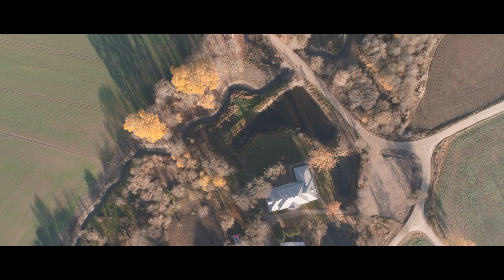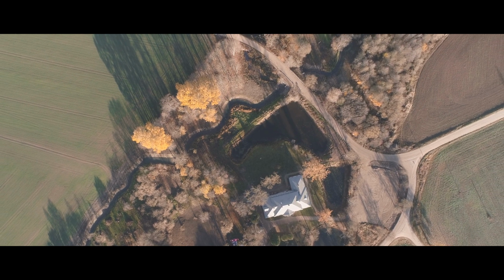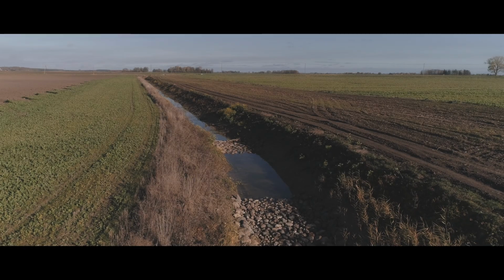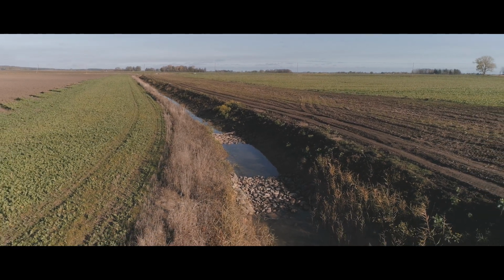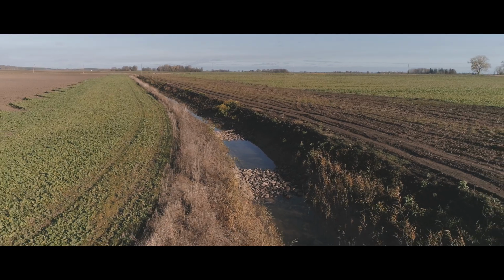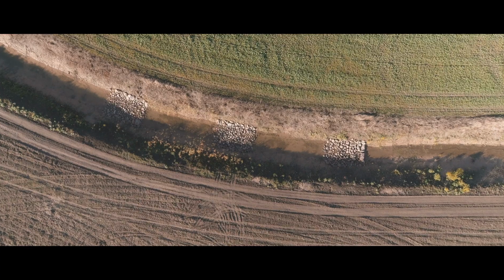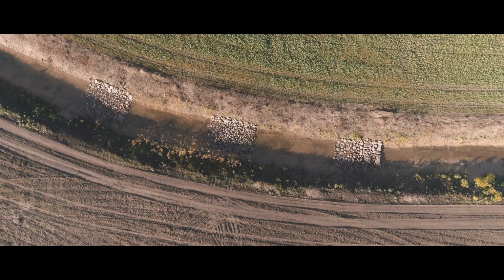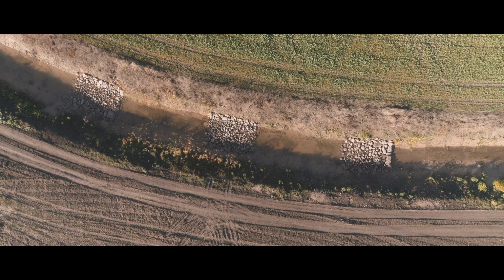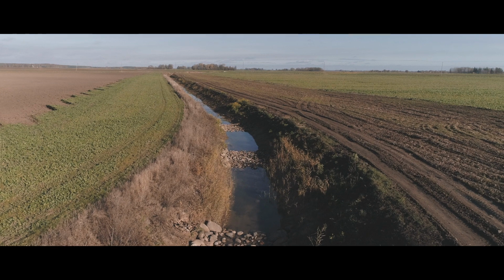In Ailes stream, stone thresholds are used to raise the water level and to enrich water with oxygen. A simple way to slow down the water flow, to settle down suspended solids, and to create good conditions for bacterial activity are bottom dams. In an open drainage ditch, a bottom dam with big stones is made to raise the water level. Bottom dams perform with potential to retain nutrients, and they serve as a barrier to protect natural watercourses downstream.